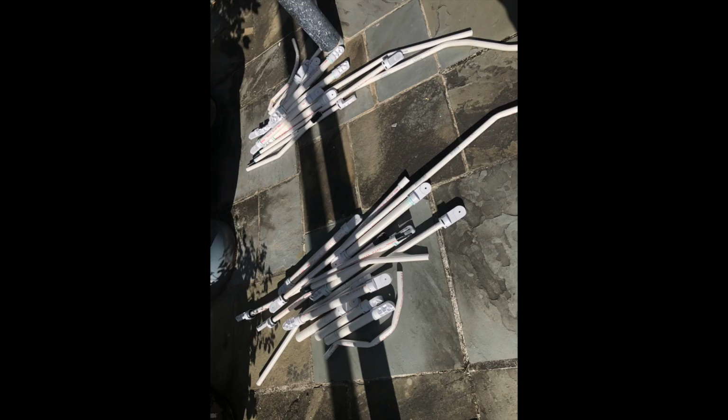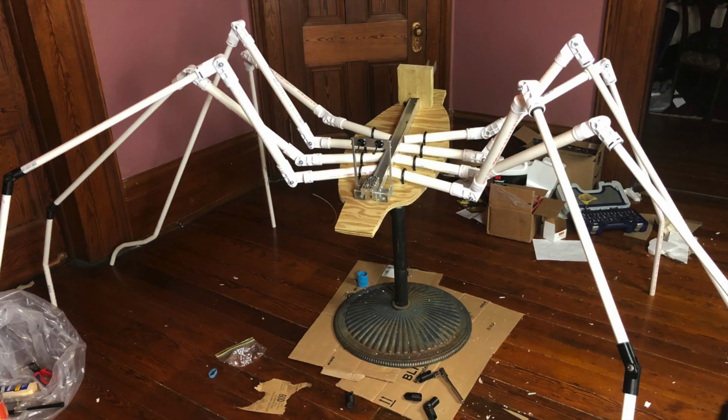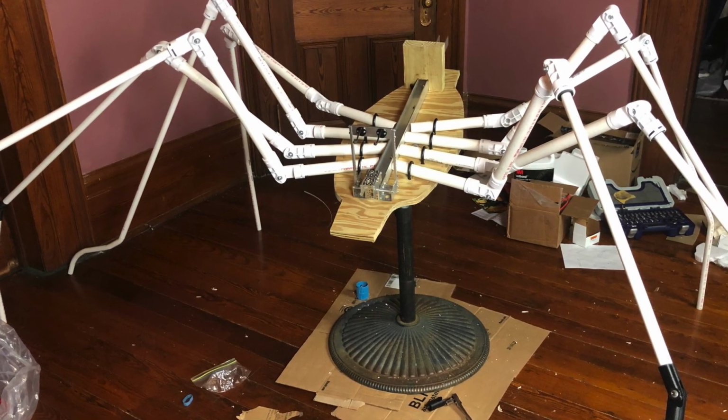For the PVC skeleton, I used a combination of 1-inch and 1/2-inch PVC bent with a heat gun where necessary. Small PVC joints aren't available, so I had to design them in CAD and 3D print them. After completing the PVC parts, I assembled the full skeleton to do test poses and make sure everything lined up as expected. So far, so good.